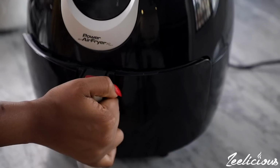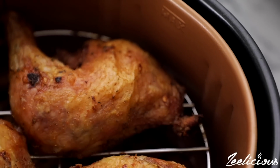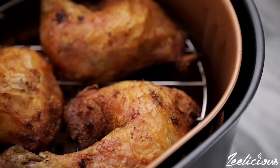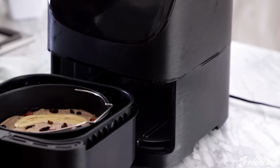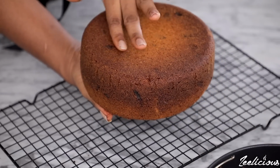So think about everything that you usually fry in oil, you can achieve it in your air fryer. From yam chips to plantain, to your chicken, your turkey, your meat. You can even bake some of your baked goods in the air fryer as well. You can make your suya in the air fryer. You can make your moi moi in the air fryer. There's so many things. Just think. If you can think it, you can do it.